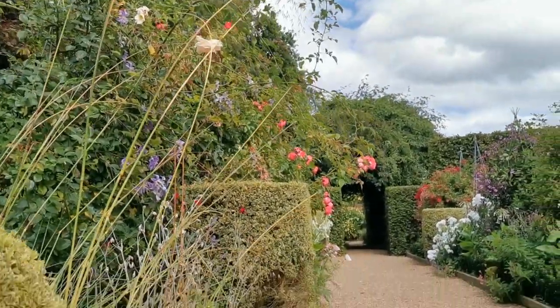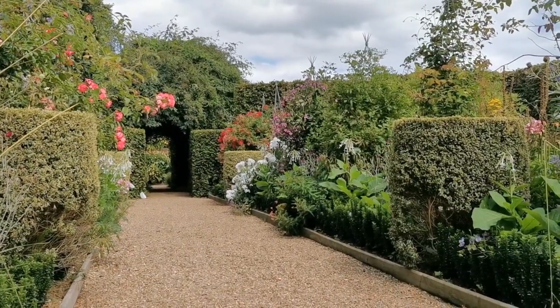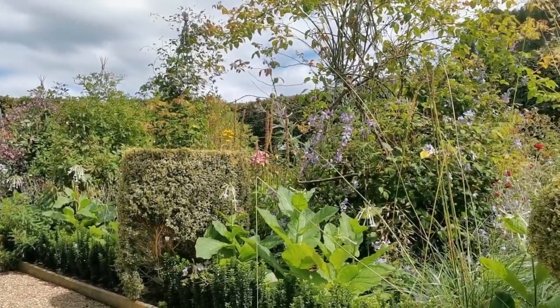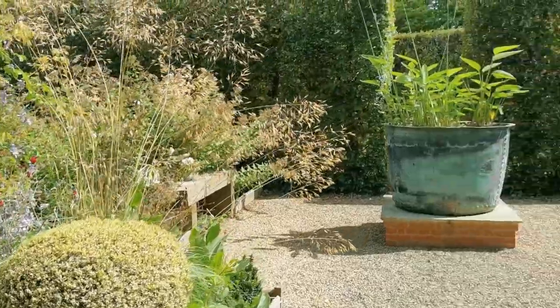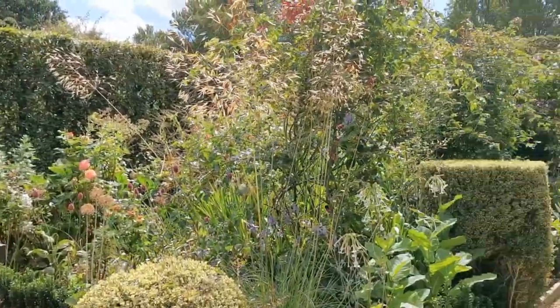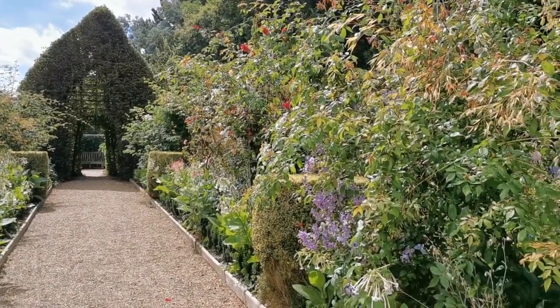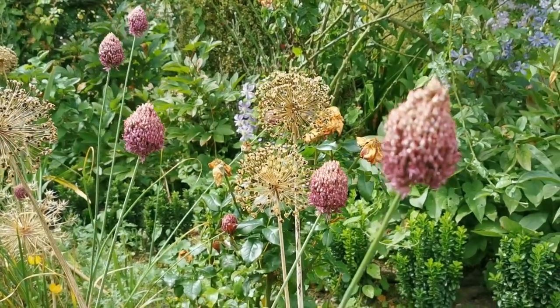The grasses planted with the clematis and the roses. Got phloxes flowering away, which is the white. Nicotiana planted through the borders, and it's all really popping at this time of year. Looking very, very nice. Particularly drawn to these alliums.